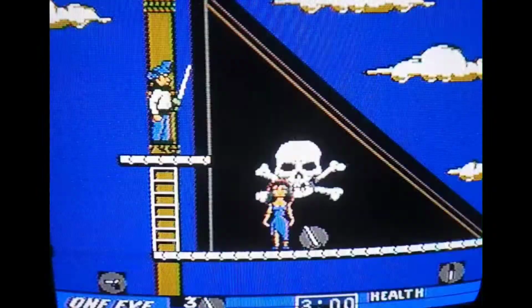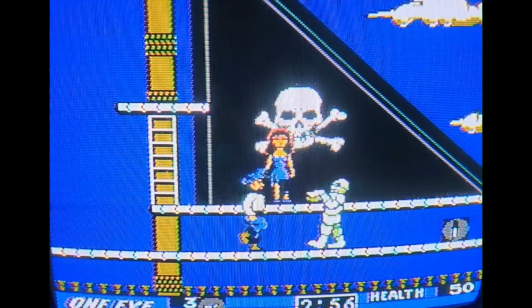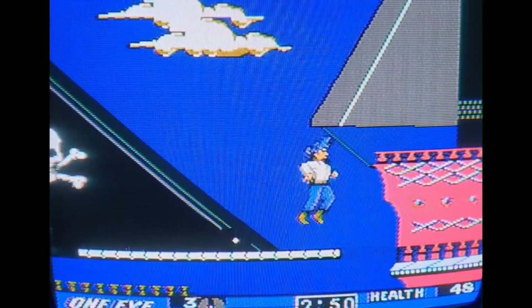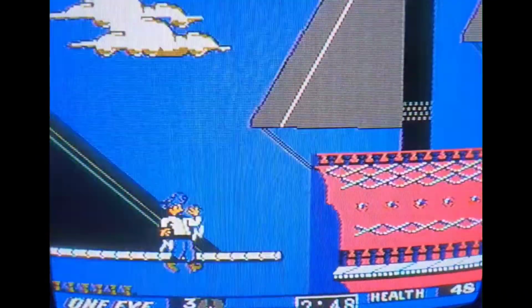The player takes control of a pirate named One Eye, who must save his princess from the clutches of an evil wizard. There's also a two-player mode available, where the second player assumes the role of a pirate named Red Dog.